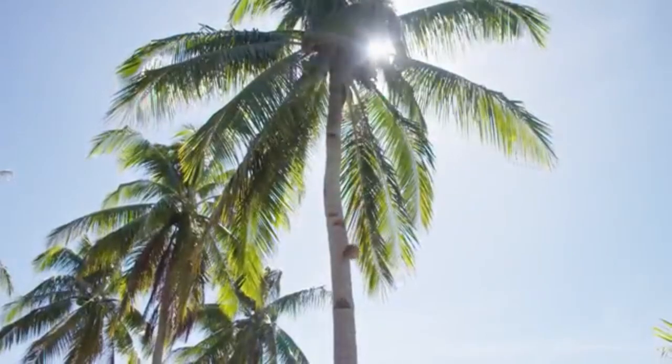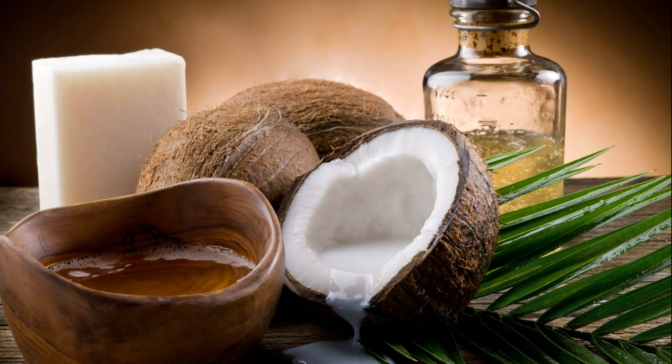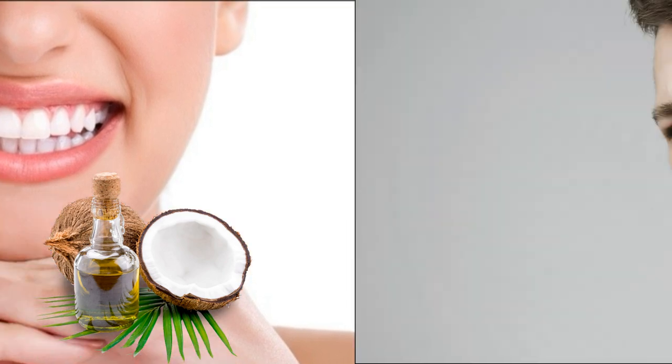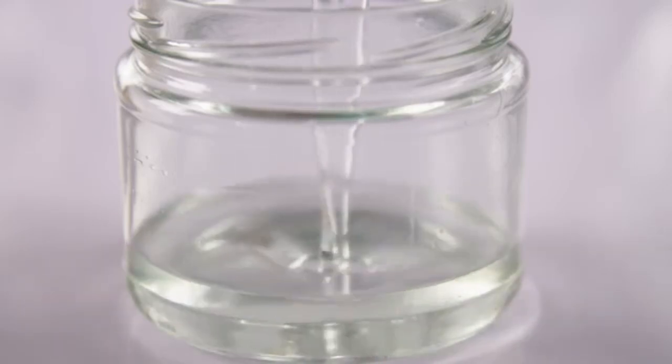Coconut oil has proven its antimicrobial abilities. It kills bacteria that cause canker sores and prevents them from spreading. Apart from mildly whitening your teeth, coconut oil is also a natural anti-inflammatory and may help reduce redness and pain. To use this, generously apply coconut oil to the sore. Reapply several times per day until your canker sore is gone.